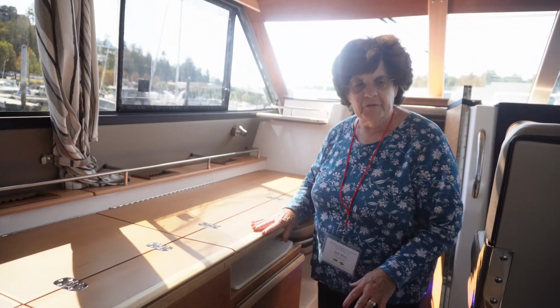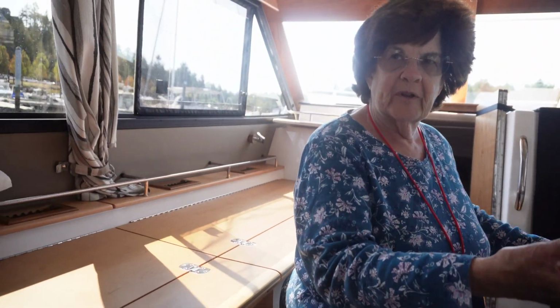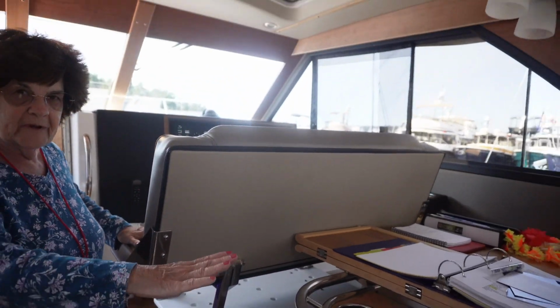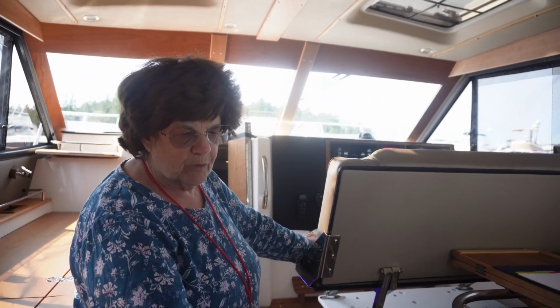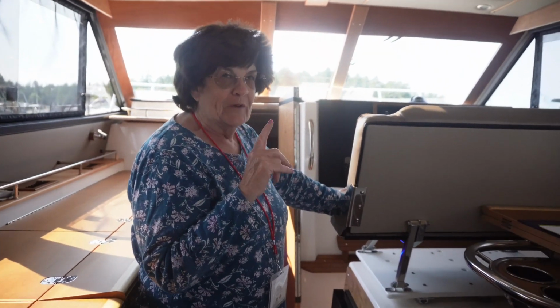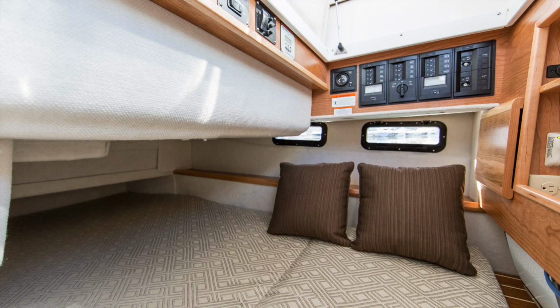That's nice, and then of course, this chair flips just as in the R27, so that you can make a bed here. I'd say somebody maybe 5'10". We haven't tried it yet. And then down there is the quarter berth, and it's bigger than it was in the 27. I spent one night on the 27, and it was so small I couldn't turn over. And that was probably the part that I liked the least.